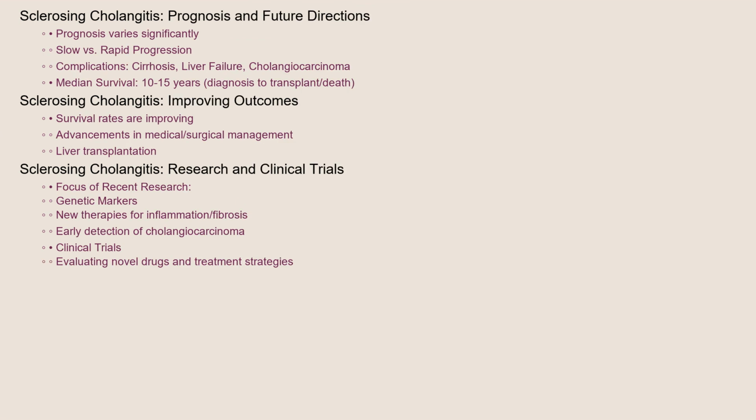The prognosis for sclerosing cholangitis varies significantly from person to person. Some individuals may experience slow disease progression, while others may develop complications such as cirrhosis, liver failure, or cholangiocarcinoma more rapidly. On average, the median survival time from diagnosis to liver transplantation or death is around 10 to 15 years. However, with advancements in medical and surgical management, including liver transplantation, survival rates are improving.